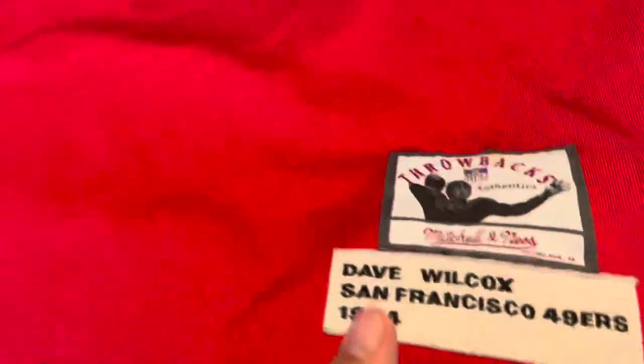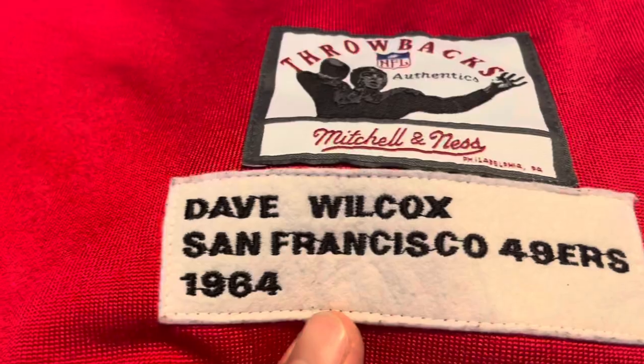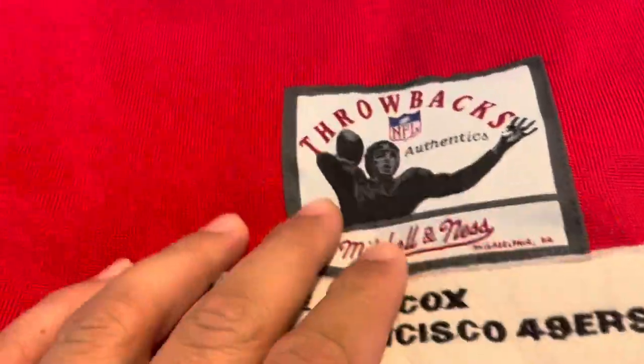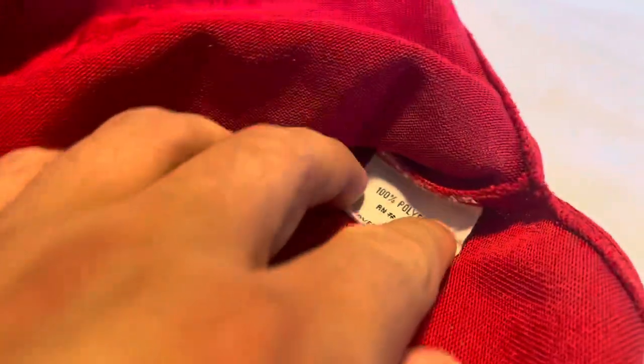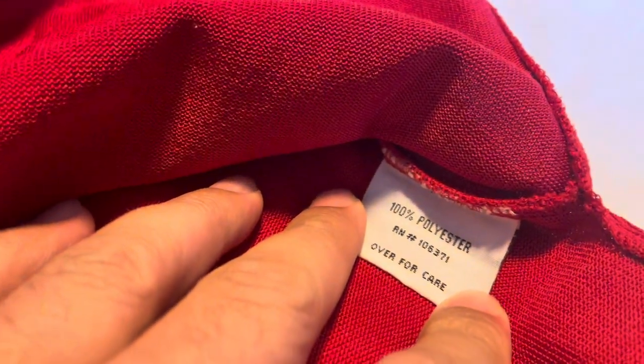Start down here, we got the jock tag, Dave Wilcox, San Francisco 49ers, 64. You got the Sammy Ball, authentic NFL throwback tag as well. Look on the inside right here. 100% polyester. Got anything on this side? Nothing on the other side. Well, let's see. You can't see the stitching though. Yeah, so it's 100% polyester. It's supposed to be like that Dorian material. Obviously not too much going on.